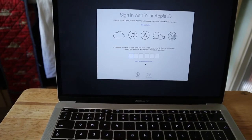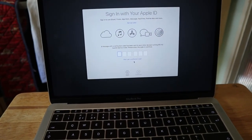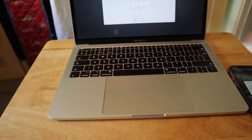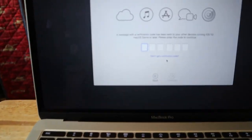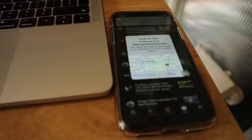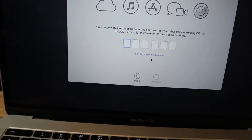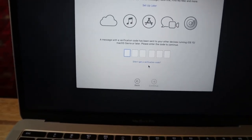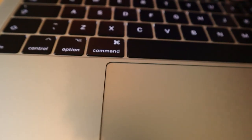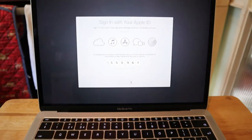Wow. Really? Teka. So kailangan yan dahil connected yung Apple ID ko sa aking phone. So kailangan ng code. Diba? Kailangan ng code. So I have to allow that one. And then the code. Okay. Just to verify that one.